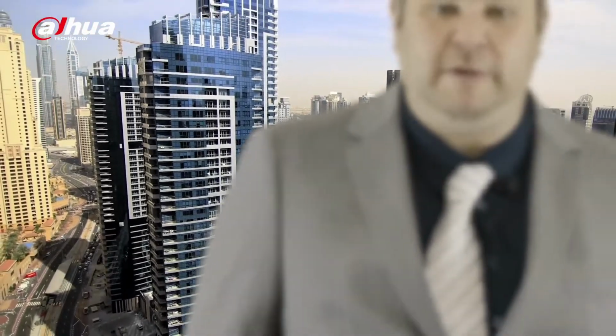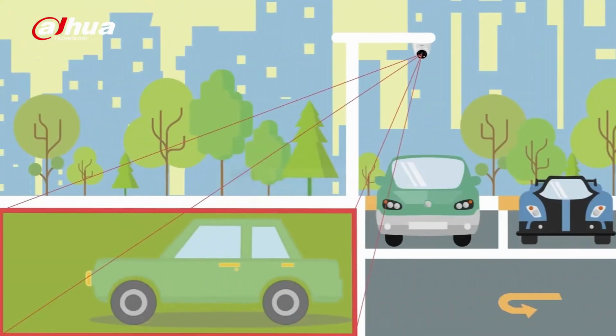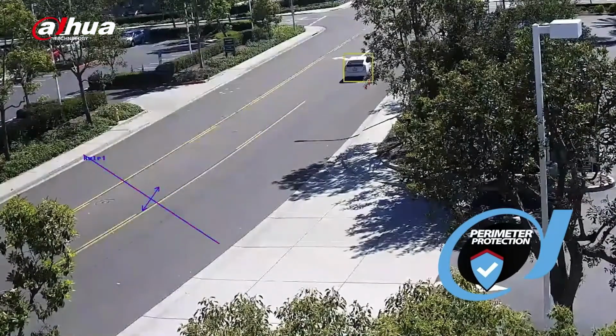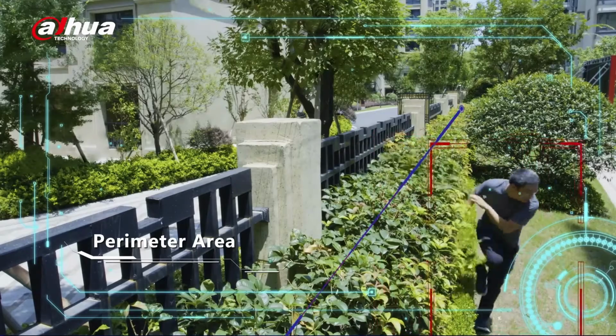Greenbelt detection and perimeter control. Similar technology can also be used to protect areas where you don't want vehicles or people to park or stay. The perimeter control alerts and warns both the target and your security department when the target area has detected an entry, such as someone breaking in or climbing into the restricted area.